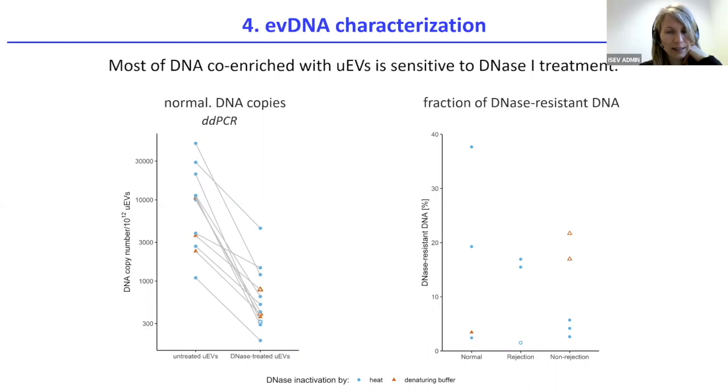So obviously, it seems that DNA that is co-isolated with EVs is more susceptible to this DNase-1 treatment. And this is regardless of the patient group. And there's actually about 2 to 38% of DNA that was not degraded in the samples. And this DNA might be included inside of EVs or can be protected in some other ways, with protein binding or something else, from degradation.